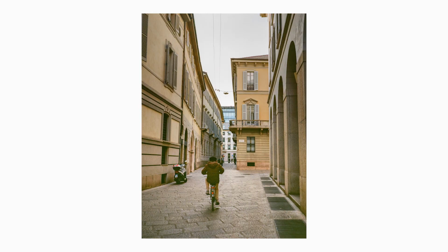I shot two rolls and they were on the Fuji GA645, one roll of Kodak Portra 400 and one roll of Kodak Gold 200, which is kind of my go-to film for most things nowadays: travel, portraits, studio work, you name it.